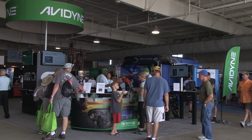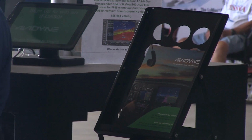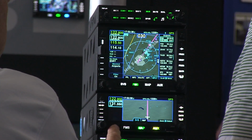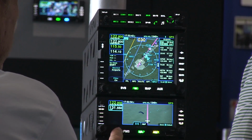The other major initiative we have, which is consistent with lots of other players, is really to make sure that ADS-B is completely across our product line. And Avidyne's been making products for 20 years, and by the end of this year, pretty much everything that we ever made will have whatever the appropriate ADS-B functionality is needed for it.